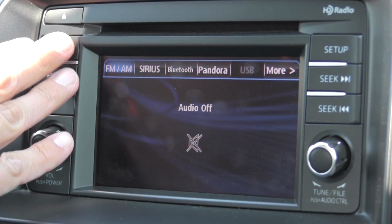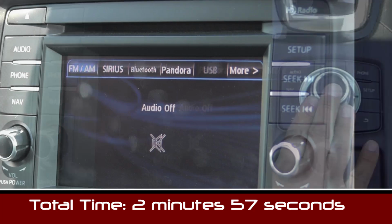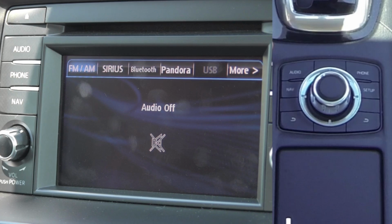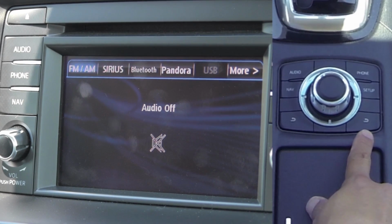In addition to controlling the system via this touch screen, we also have that joystick multi-directional controller right down here in the center console. We have a phone button over here, setup, navigation, and audio on this side, back buttons on the left and the right, so it's easier for the driver or the passenger to use the system.